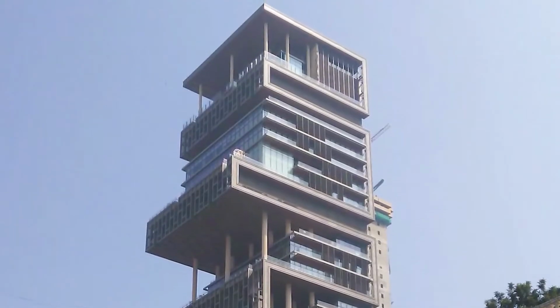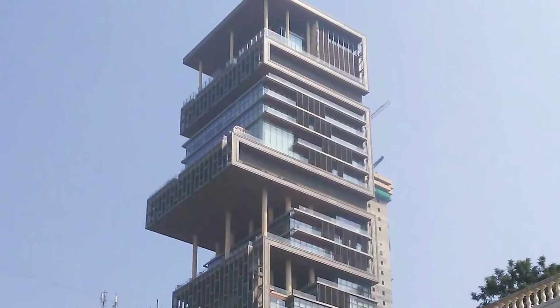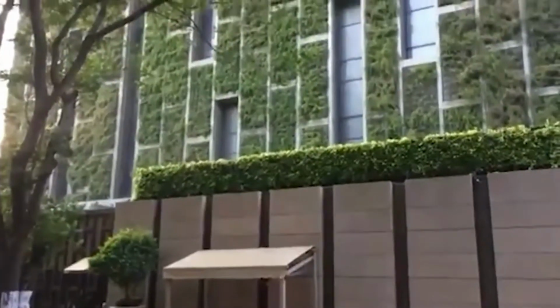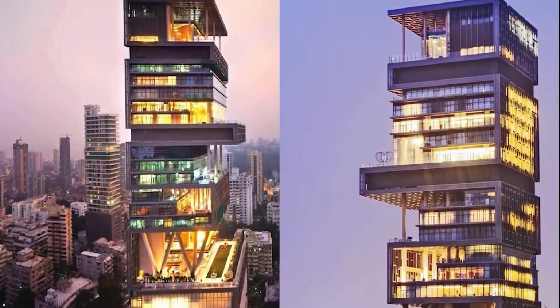It features 3 helipads on the terrace, and bizarrely, it features a snow room that helps the Ambani family escape from the sweltering Mumbai heat. This tower can sustain a magnitude 8 earthquake easily. I think we should give it the title of Mini City. Nothing is wrong with it.